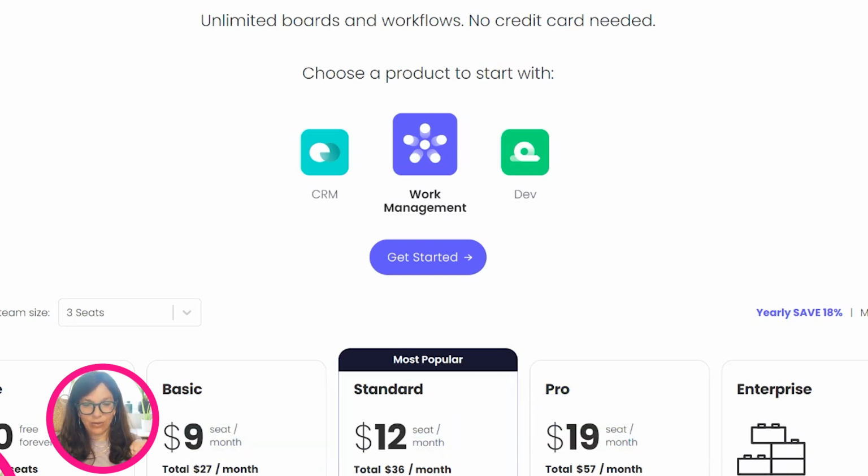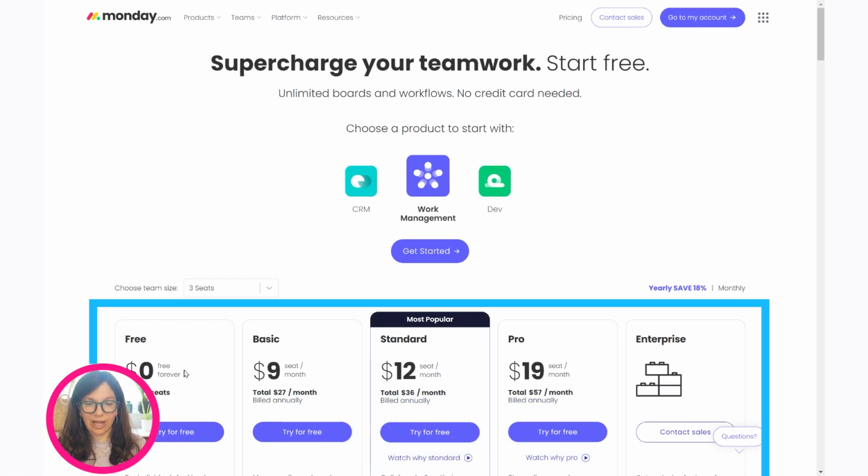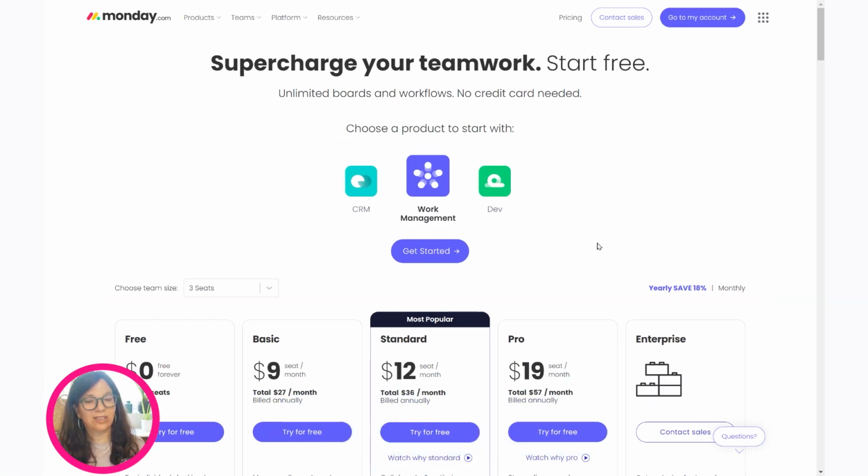I am not going to go into the specifics of each product because I'm rather going to talk about the general things that you may need of the different plans, like Pro versus Enterprise. Here you could see the 5 different plans. So I'm really going to focus on the overall difference as opposed to being very product specific, because you're probably going to know what product you need, like depending if you need a CRM or work management. And maybe I'll make another video about that. But this is really talking about the general differences between the plans because they're pretty standard throughout the different products.